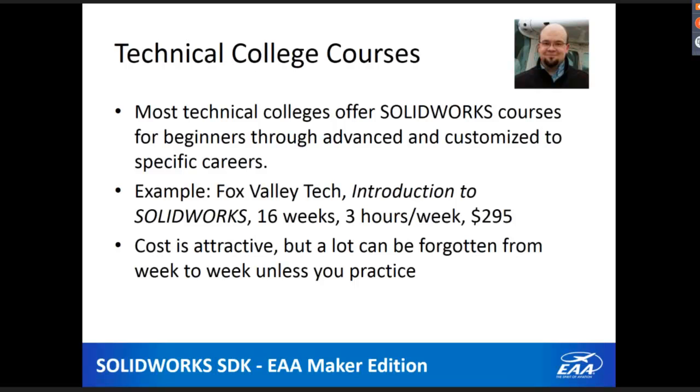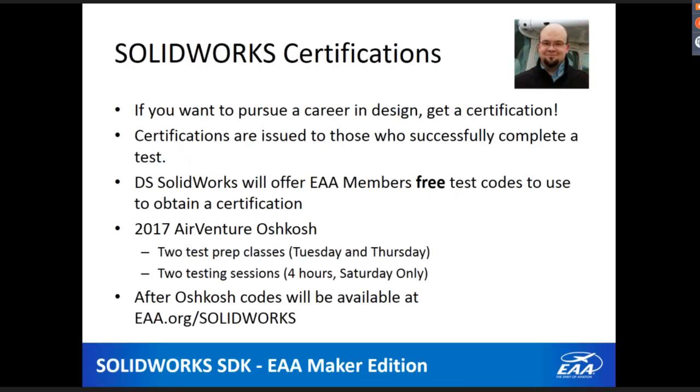SolidWorks certifications. This is something for an individual who would have a desire to make a profession of using SolidWorks. Certifications are something that you can put on your resume, and it really tells the person that you're sharing that resume with that you've gone through a testing process that is governed by Dassault Systems, and you've passed a test that shows that you are either a SolidWorks professional or a SolidWorks technical user. There's a lot of different certifications that are available. And it tells them what your capabilities are and that a third party has verified that you have those capabilities. If you want to make a career out of design, I would strongly encourage you to get a certification.